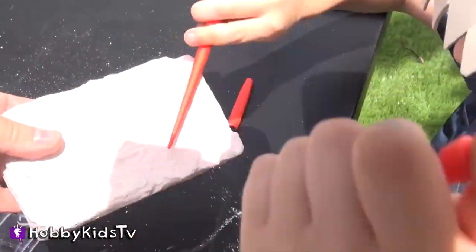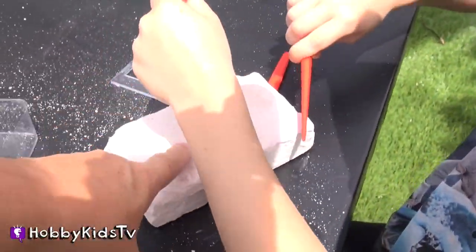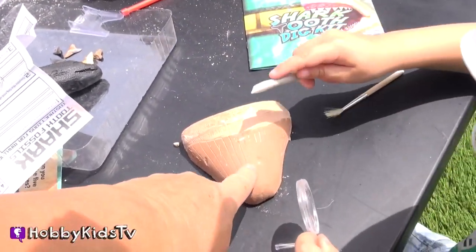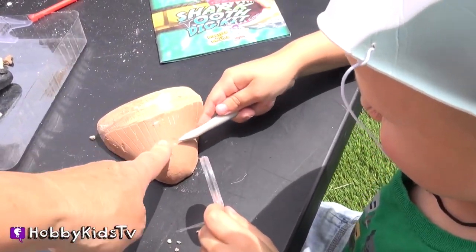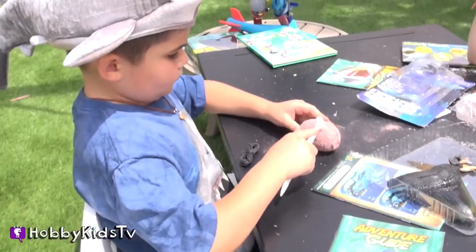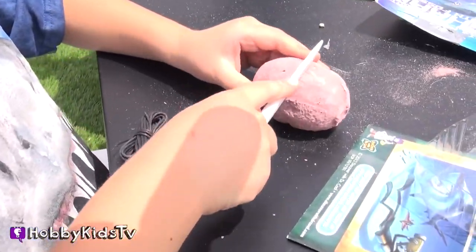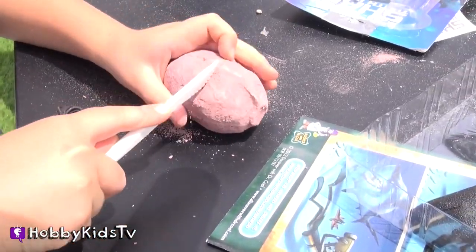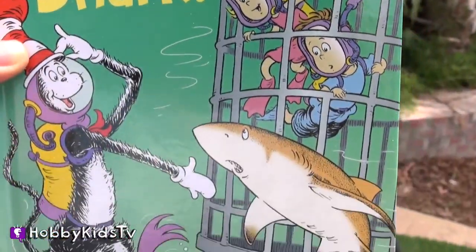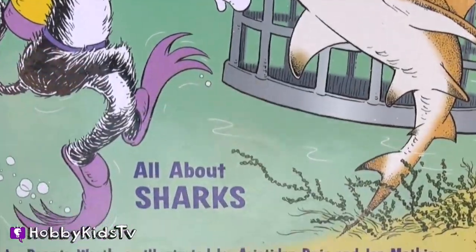Here's Hobby Frog, he's cutting away. Has something hidden inside here. Inside this shark tooth, Hobby Bear, is a hidden surprise. Start digging. Hark, a shark. All about sharks.